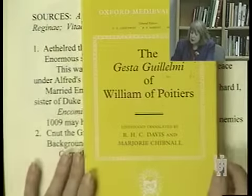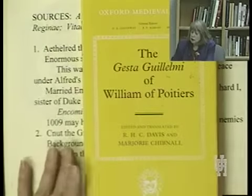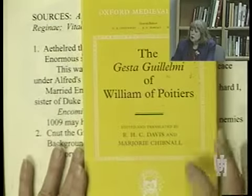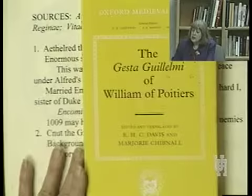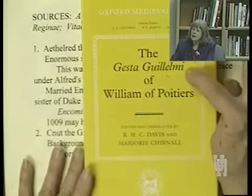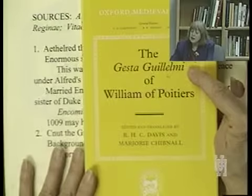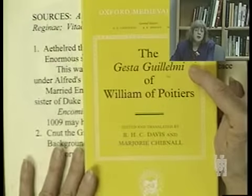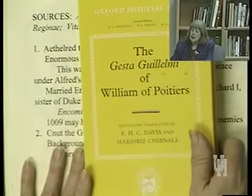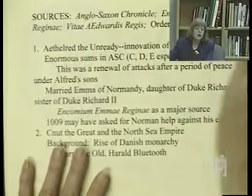Speaking of other sources on the Norman conquest, we might mention the Gesta Guillelmi of William of Poitiers, out in a new version, again, edited and translated by R.H.C. Davis and Marjorie Chibnall. And Marjorie Chibnall also did Orderic Vitalis. And this is almost contemporary to William the Conqueror's conquest of England. The Gesta Guillelmi is the deeds of William. And so this is only about William the Conqueror by William of Poitiers. Pretty contemporary to the conquest.